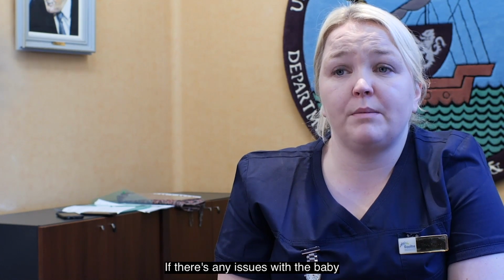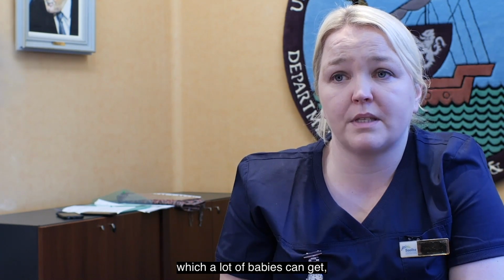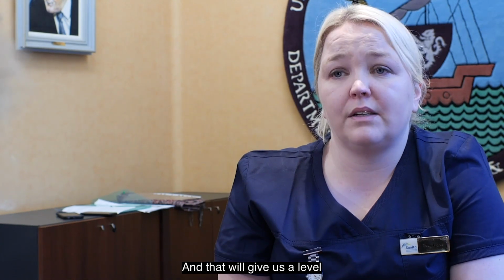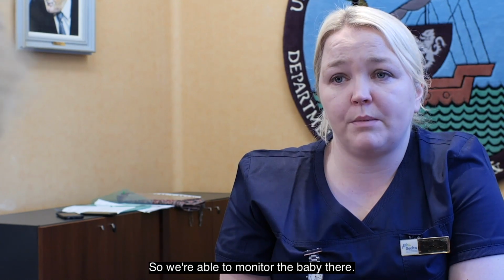If there are any issues with the baby and we think they may have jaundice, the slight yellow discoloration in the skin which a lot of babies can get, we have a little monitor, a bilirubinometer, with which we just tap three times over the baby's forehead. That gives us a level without having to take a blood test on the baby, so we're able to monitor the baby there.